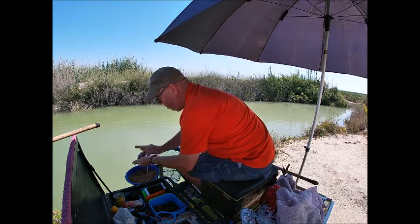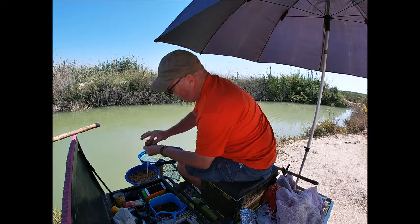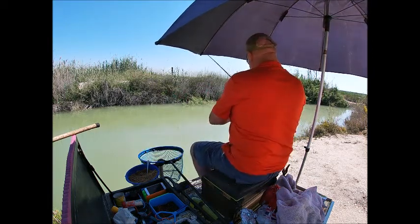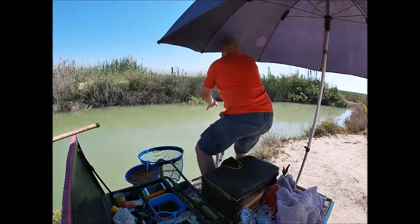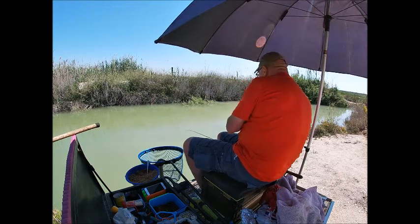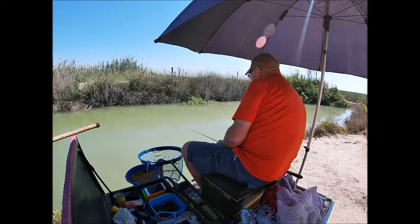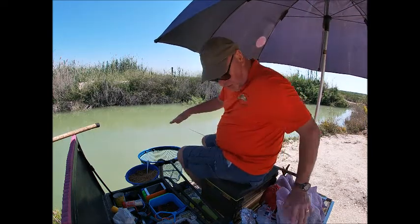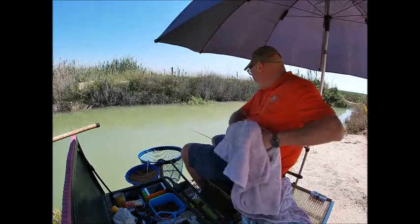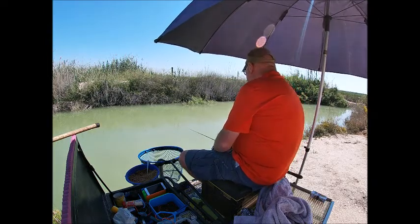Just putting a few micros in the feeder, exactly the same. Putting my pellet on top, giving it a bit of a squeeze. It's like a different spot. Absolutely teeming with carp over there. Perhaps too many carp. As I say, I've lost a few with the snags and stuff that we've got. But straight away.